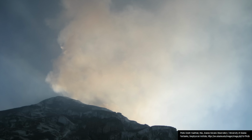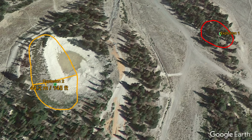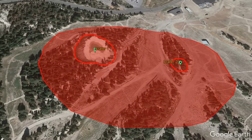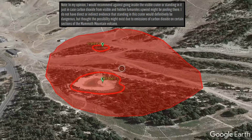Then, a few minutes to hours later, a second Phreatic explosion occurred, carving out a 145-foot wide and 287-foot long crater at a spot 575 feet to the west-northwest of the first crater. A third explosion followed from the same crater, and by the time the ash and debris had cleared, hundreds of trees had been felled by the massive debris, which was a minimum of 3 feet thick in the shaded area, being as much as 33 feet thick next to the second and third crater vents.